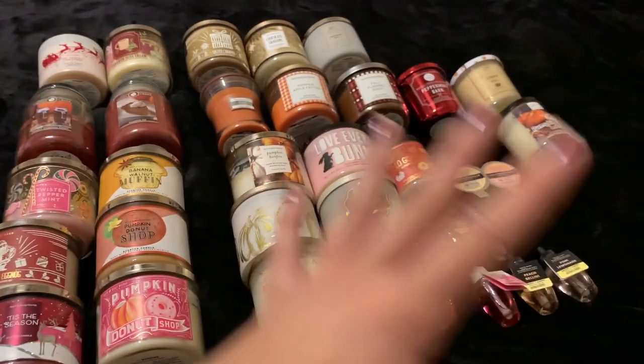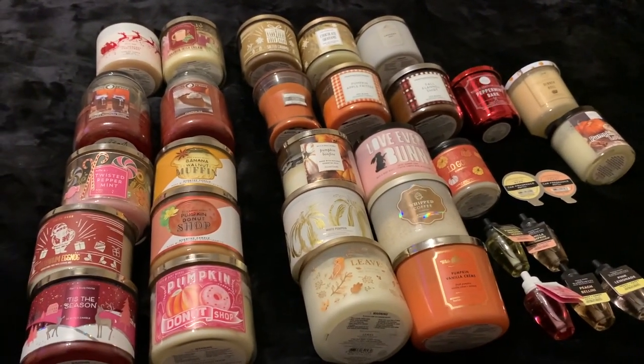But yeah, that's everything for the candle collection. So that's everything for my candle inventory. I hope you guys enjoyed that. Let me know down below where you are at with your candle collection. Are you a collector right now and not really worried about burning? Are you really, really worried about your numbers? Or are you so excited to purchase for Christmas? Let me know down below.